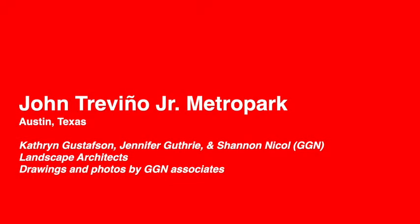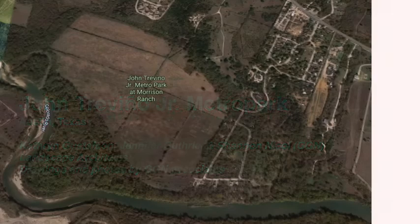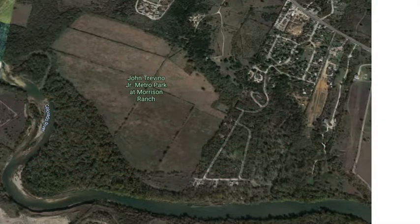Back to Texas. This is a project that is underway right now by the firm of Catherine Gustafson, Jennifer Guthrie, and Shannon Nickel, also known as GGN. Gustafson Guthrie Nichol is a firm that you may know from their work at Millennium Park in Chicago. They are the landscape architects for the Lurie Garden, which is a major portion of the Millennium Park. So this is a project that's underway. Not much there at the moment. A little bit of frontage there on the Colorado River in this portion of Austin, Texas.